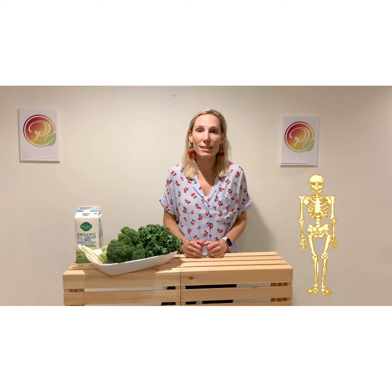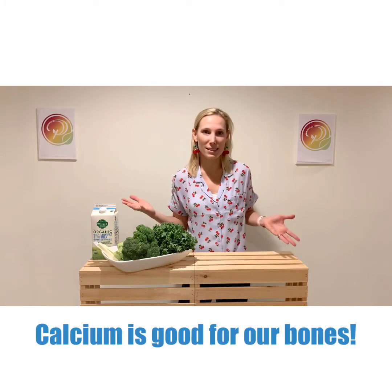Why is calcium important? It's important because calcium helps our bones grow and helps our bones stay strong. And that's important because, well, what would happen if we didn't have bones? I think we'd be all like rubbery, right? So that's why we want to consume foods with calcium in it. Other good sources of calcium would be cheese and yogurt, almonds. Almonds have calcium. Tofu has calcium. So there's so many different foods that contain calcium.